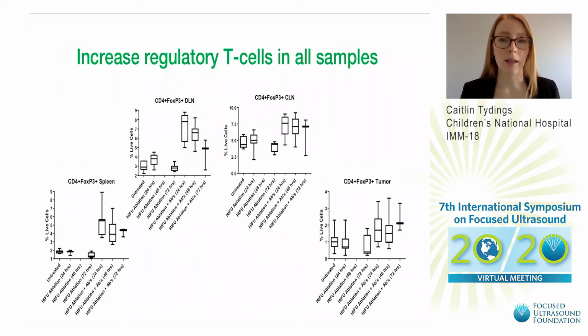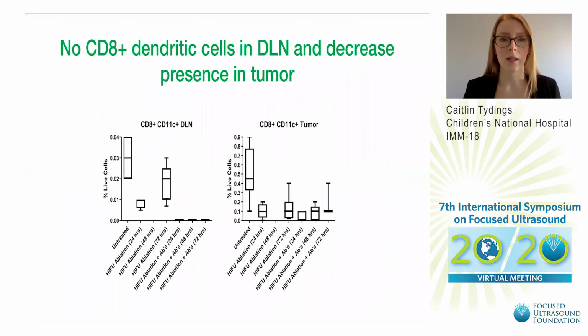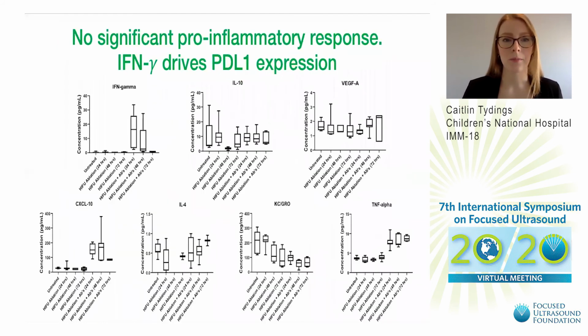There was an increase in regulatory T cells in all samples. Again, this is in contrast to histotripsy, where there was a significant decrease in regulatory T cells. And there were little to no CD8 positive dendritic cells, which again is in contrast to histotripsy, where there was a significant increase in these cells.